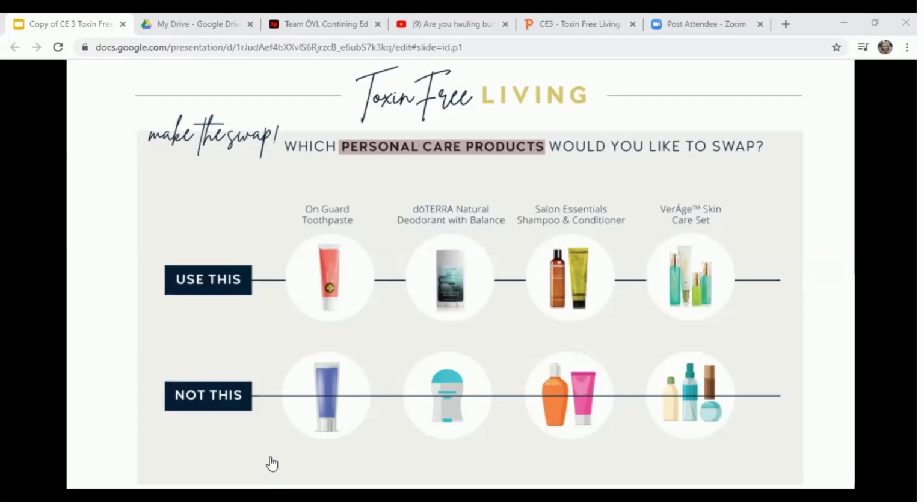So the next product is shampoo and conditioner. This is a product that most of us use at least once a day. It is also a product that we are using on our scalp, so it's close to the brain, eyes, mouth. We use it on sensitive areas. It's not just personal care, but household products and food labels too.